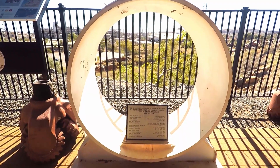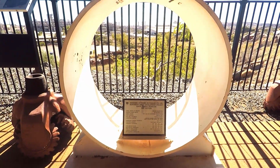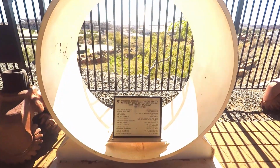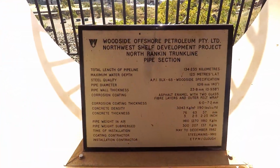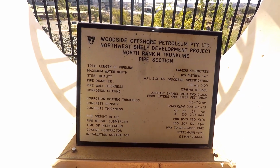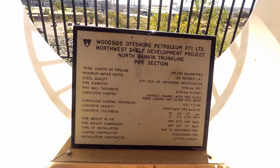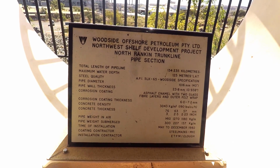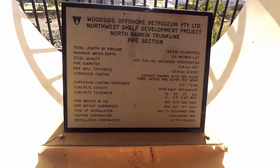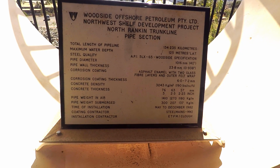Right, here's a section of undersea pipe that comes from the oil fields back to onshore. I'll just zoom in and you can hopefully read this. Maybe you can't. Total length of pipeline is 134 k's. Maximum water depth is 125 metres. Pipe diameter is 40 inch, and it's nearly an inch thick.